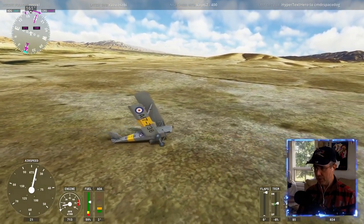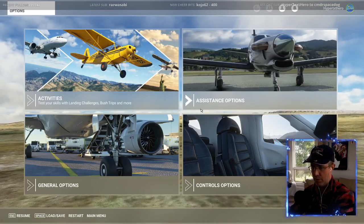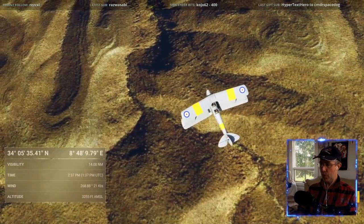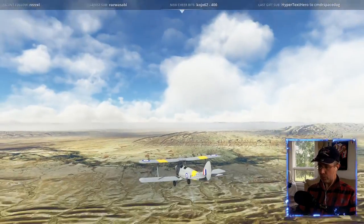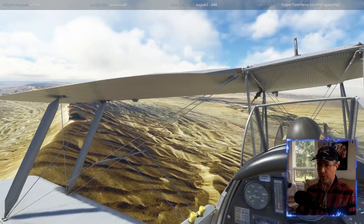Trying to hold her. Oh man, I cannot. What is wrong? Try one more time. I've been terrible today. Should be a very strong wind.